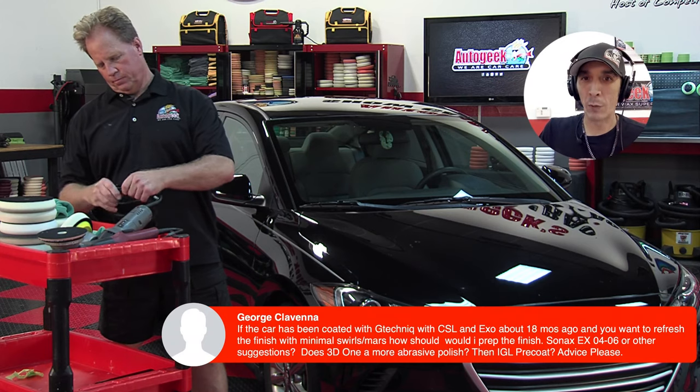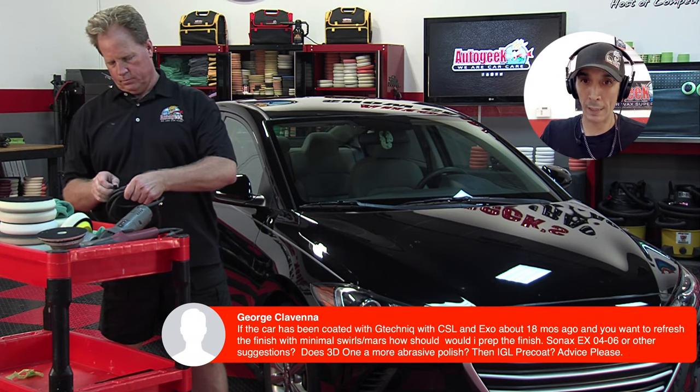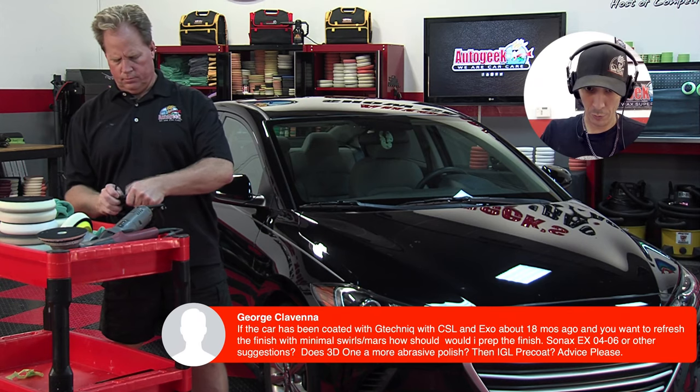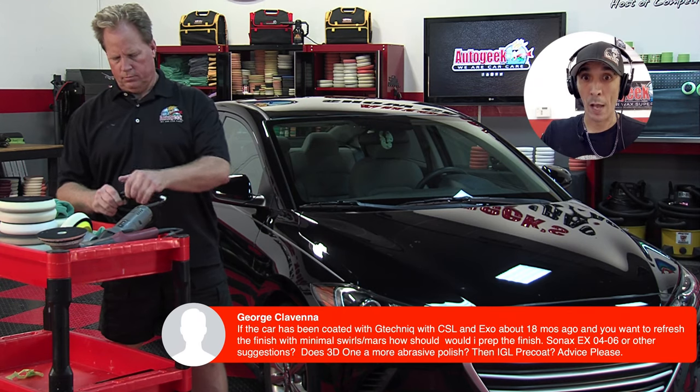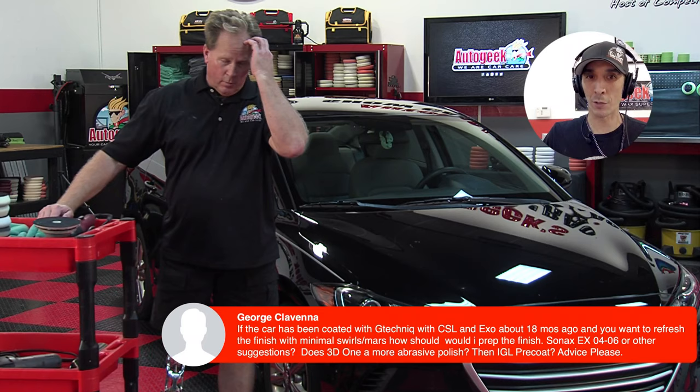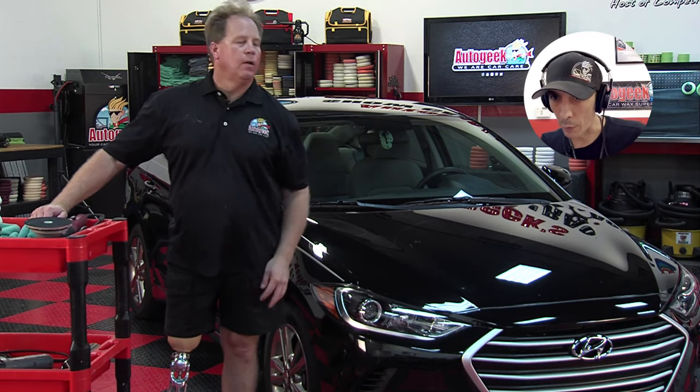All right, that works. If the car has been coated with G Technique with CSL and XO about 18 months ago, do you want to refresh the finish with minimal swirls and marring? How would I prep the finish? Sonax EX 0406 or other suggestions? Does 3D1?